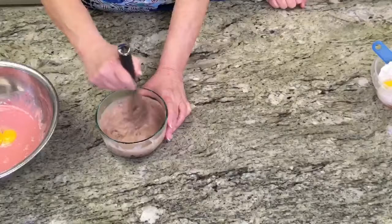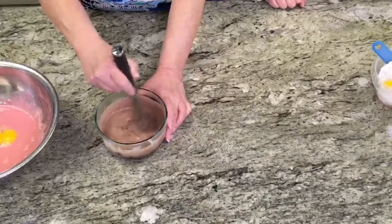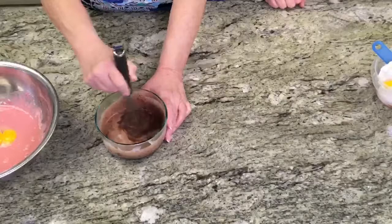And I love dark chocolate. I think it's the healthiest for you. It's very good for your heart. Yes, so eat more chocolate. They say dark chocolate is very, very good for you. You see how it's turning into beautiful brown luster.